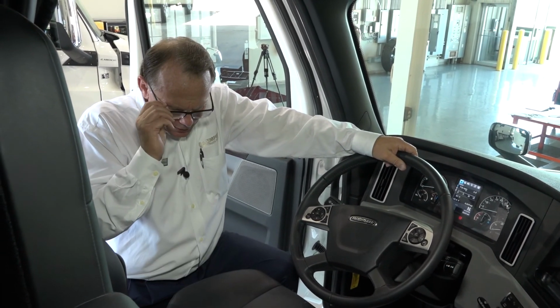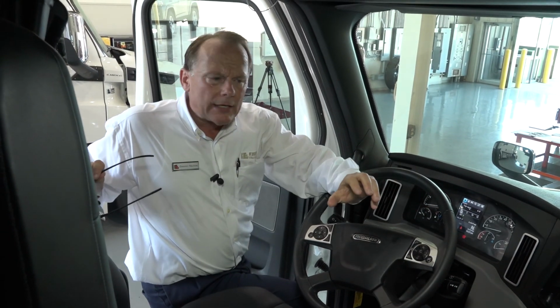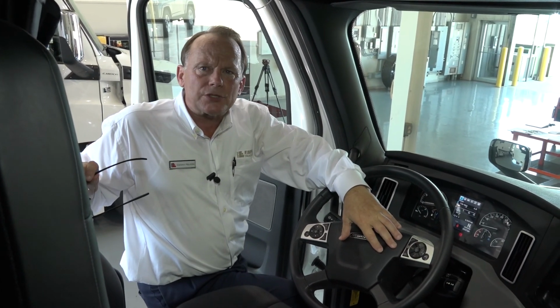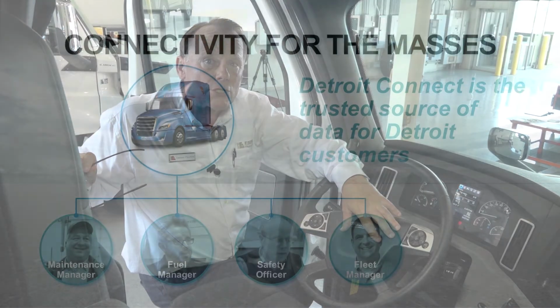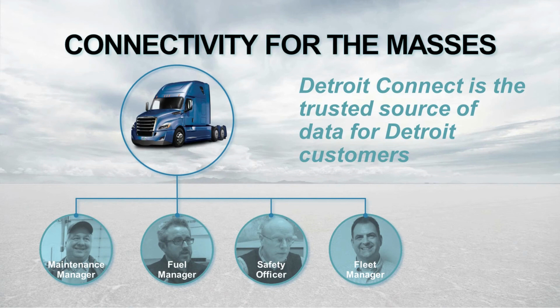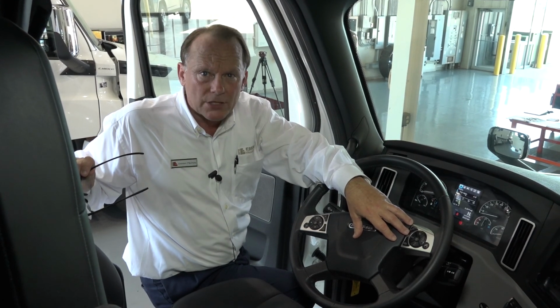Detroit Connect will give us the analytics that we've never had before. It gives the driver options. It gives him the ability to know what's going on with the truck. So from a serviceability, fuel mileage, efficiencies standpoint, this allows him to reach his destination and meet his goals.